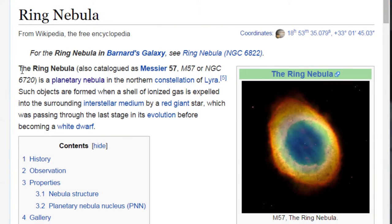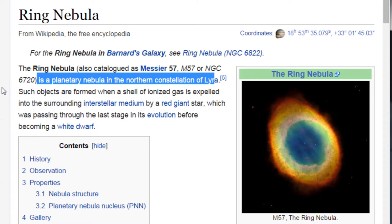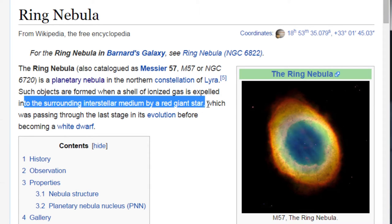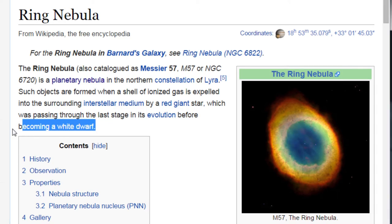I quote, "The Ring Nebula, also cataloged as Messier 57, M57, or NGC 6720, is a planetary nebula in the northern constellation of Lyra. Such objects are formed of ionized gases expelled into the surrounding interstellar medium by a red giant star, which was passing through the last stage in its evolution before becoming a white dwarf."